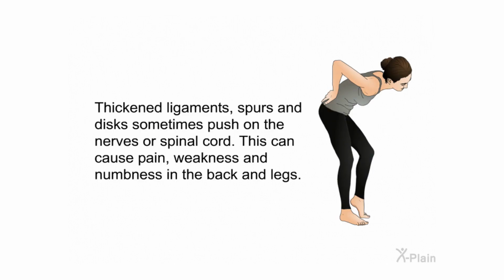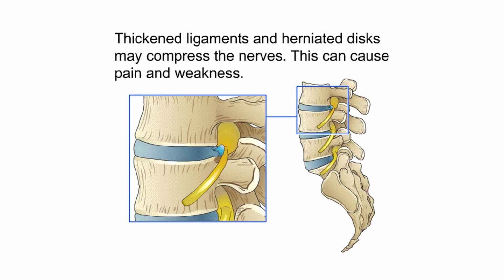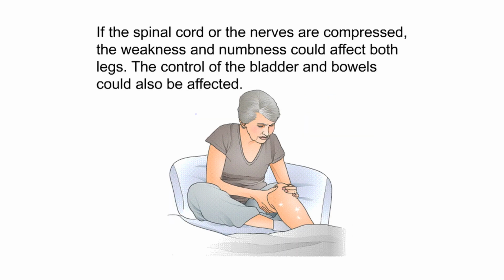Symptoms and their causes. Thickened ligaments, spurs, and discs sometimes push on the nerves or spinal cord. This can cause pain, weakness, and numbness in the back and legs. Thickened ligaments and herniated discs may compress the nerves. This can cause pain and weakness. If the spinal cord or the nerves are compressed, the weakness and numbness could affect both legs. The control of the bladder and bowels could also be affected.